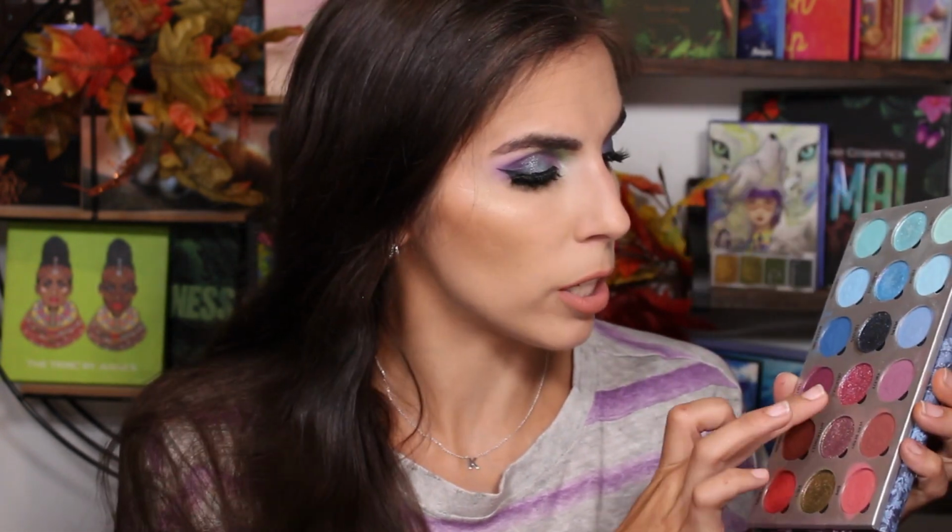I will say they have been improving the texture to make it easier to pick up, but the formula as they stand is just a little bit more firmly packed in there, so it takes a little bit more effort to put it on. But once you get them on the eye, they are so sparkly, so beautiful. I really enjoy them and find them worth the effort to put on in order to wear them and just, you know, see the gorgeousness.